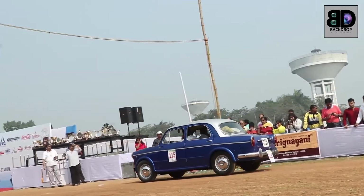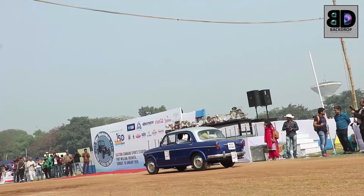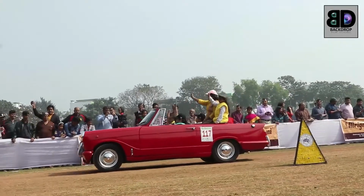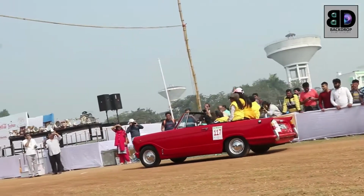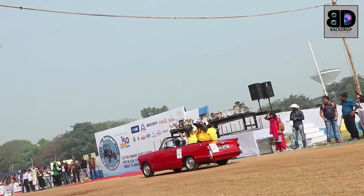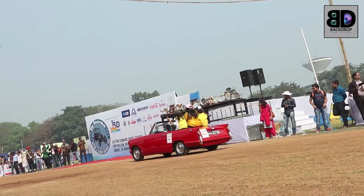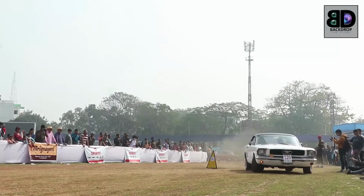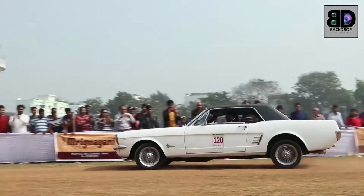115, a 62 Fiat owned by Shamoli Ghosh and is being driven by Prashant Ghosh, which is a 1963 Fiat owned by Prithinath Tagore and is being driven by Shobhik Ghosh Choudhury, followed by entry number 117, which is Malairi and is being driven by Anirban Mukherjee. The magnificent men in their flying machines.